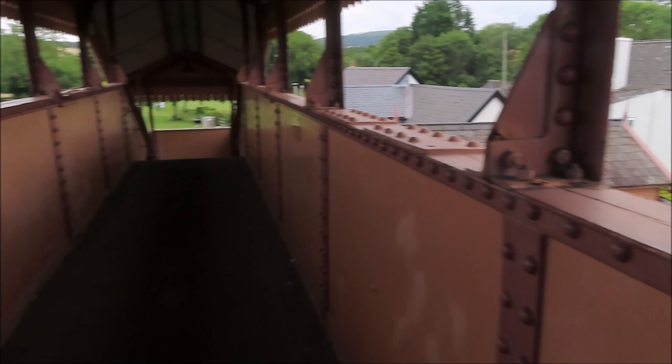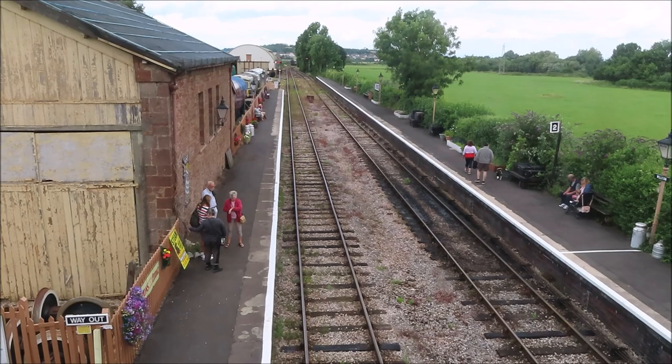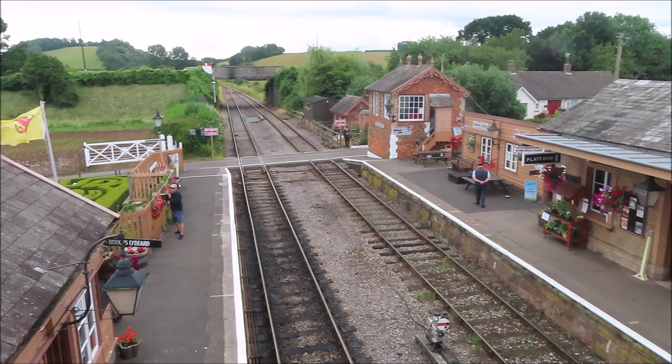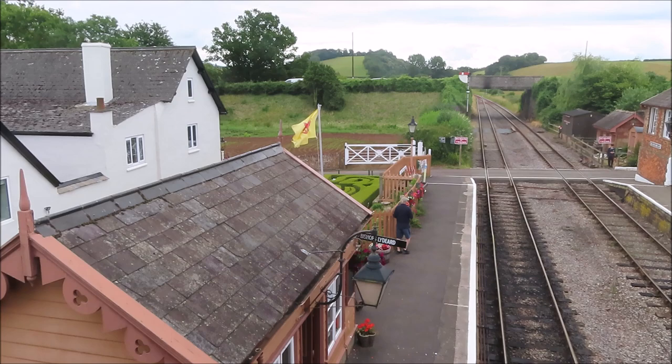Plenty of people on both sides of the track there. That knot garden is certainly nicely trimmed at the present time.